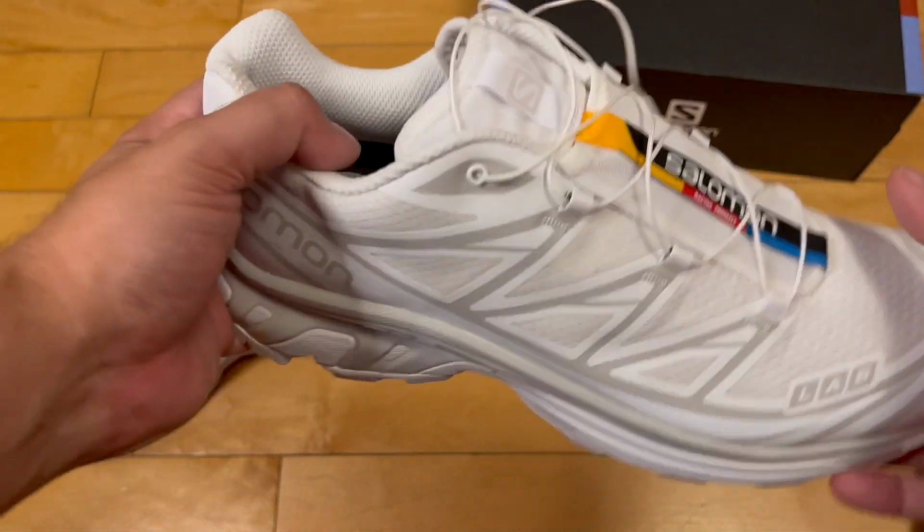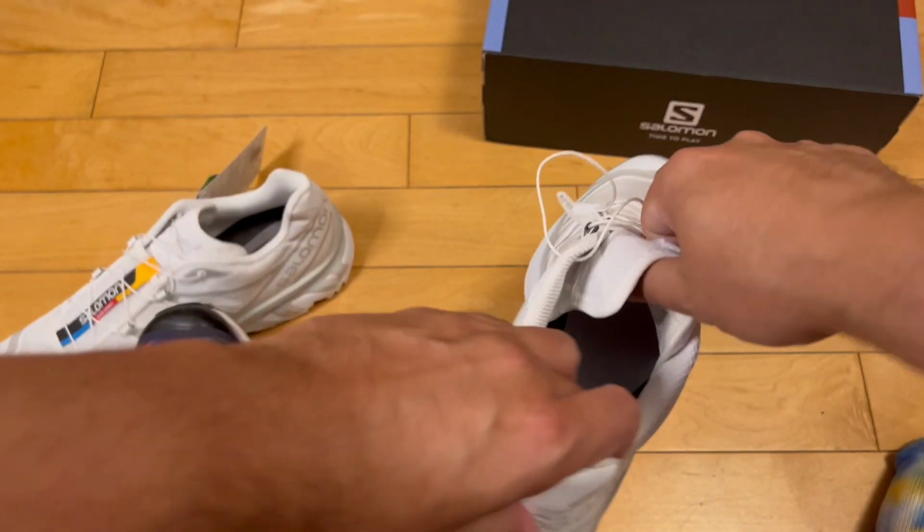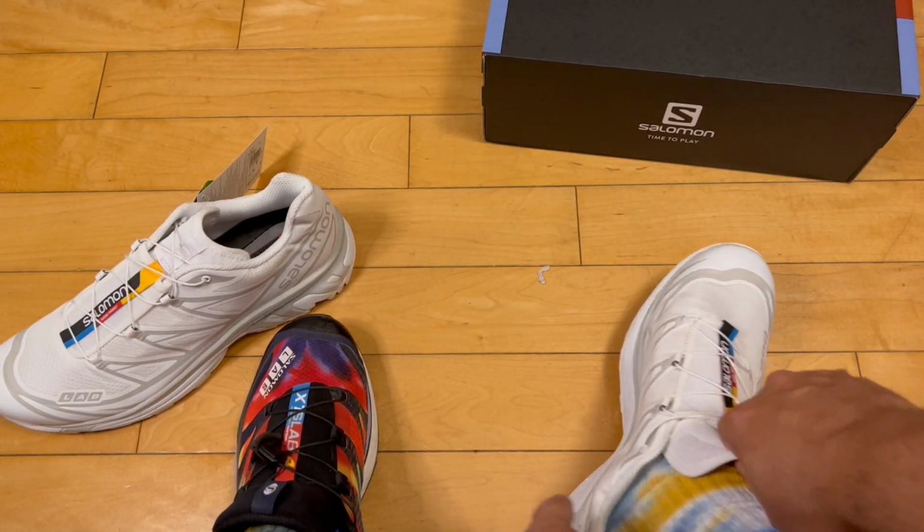But like I said, these are not technical trail runners. You should not expect that of these. These are just sick sneakers that you can wear on trails, and that's how I plan to use them.